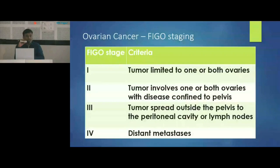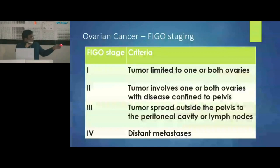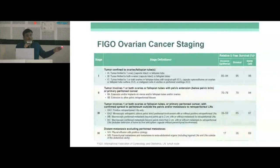Many times we see ovarian cancer patients with mild effusion on the chest x-ray. You should always tap. Why? Because, if I go back here, you can see pleural effusion with positive cytology automatically puts the patient in stage 4. That is the reason that if we have a patient with minimal or moderate effusion, you should always tap and see the cytology.